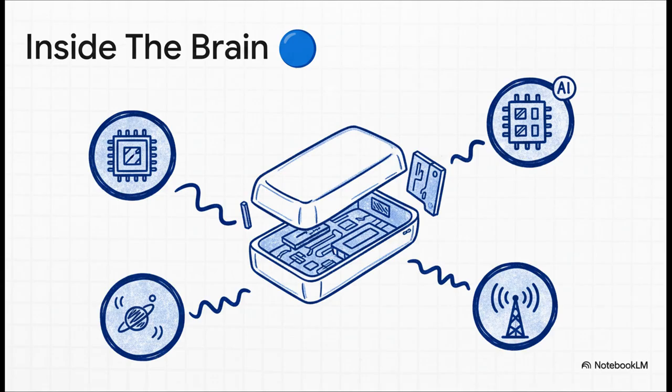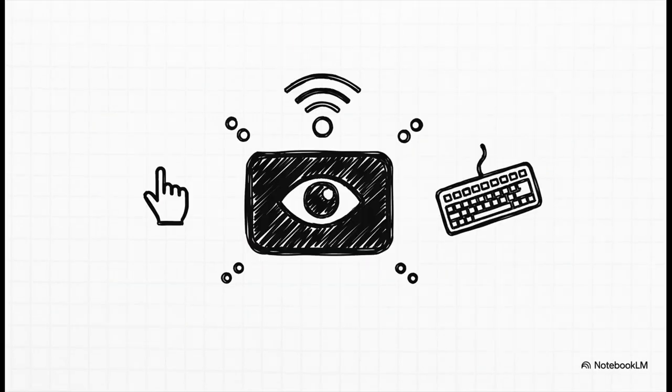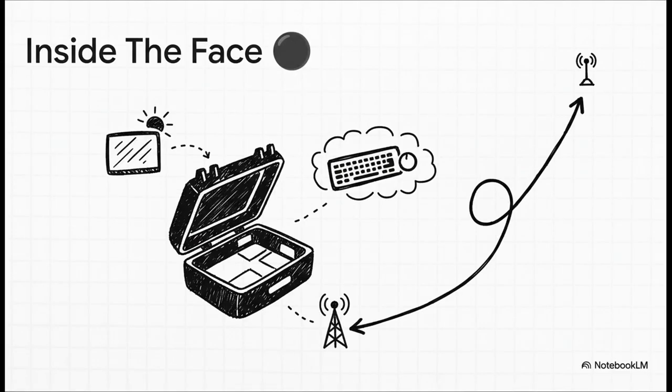And to talk to the outside world, it's got a high-performance Starlink kit and a 5G router for backup, so you're always connected. And last but not least, we've got the black case, which they call the face. This is your interface with the whole system. So this case has the stuff you'd expect, like a super bright, daylight-readable screen and a weatherproof keyboard and trackball.